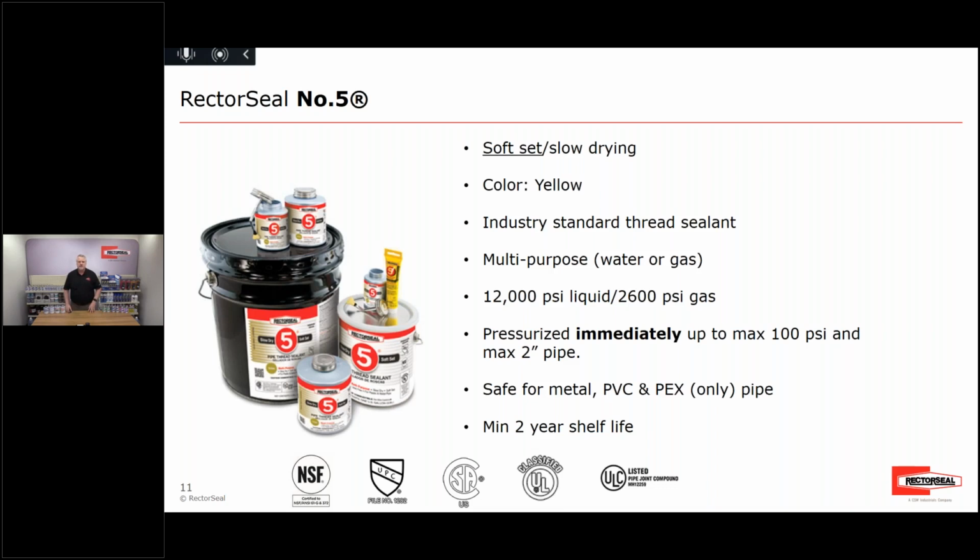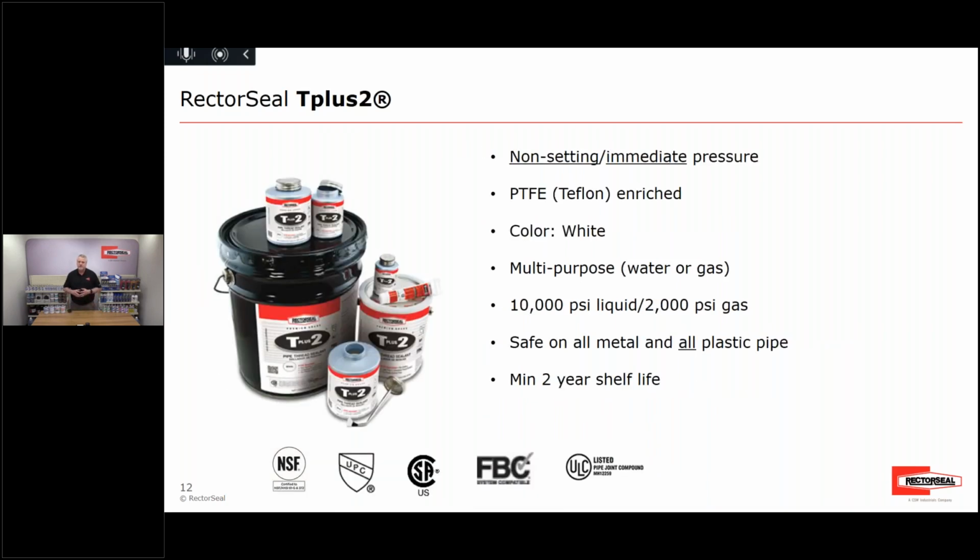Next product we have is T+2. It's a non-setting, immediate pressure, PTFE enriched. You can tell when you look inside whether it's a PTFE product, the enriched fibers that you see. Here you can see the PTFE fibers, very obvious. Again, it adds to the lubrication when you are putting the fittings on or even taking the fittings off. T+2 is Teflon or PTFE enriched. It is white in color.